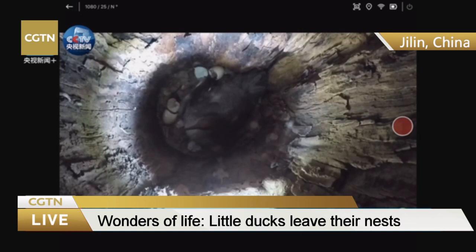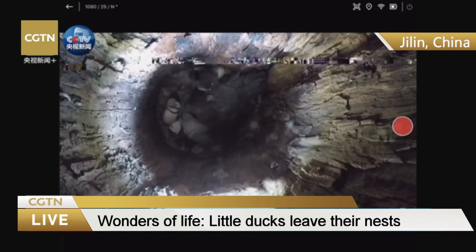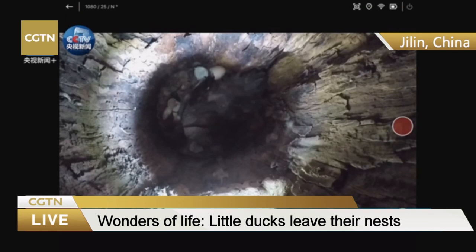So, Mr. Shi, did you stay with them since the breeding and hatching? Yes, they arrived here in the middle of March, and they chose the tree hole, and the mother bred and hatched the eggs. We've been closely watching them. I heard that there was a dangerous situation. Wait a moment. Our director will show the video to us.